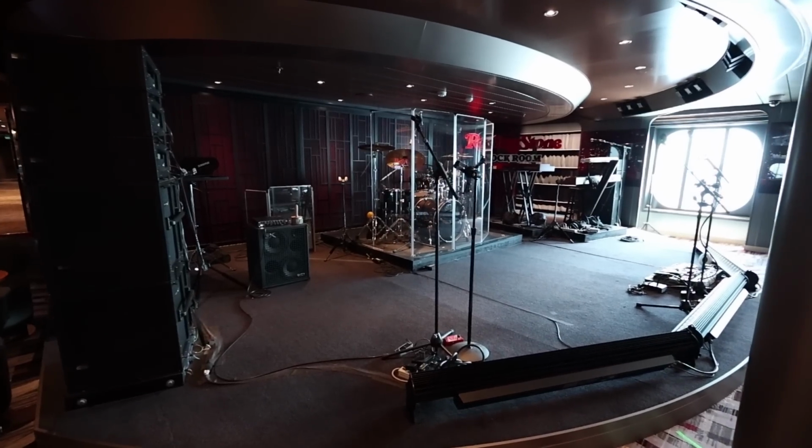Anyway, this is the Rolling Stone Rock Room. This is where the band plays, all right here. Right over there is the Billboard Onboard club where they have the 2 pianos and some of the best entertainment at sea right here on Holland America.